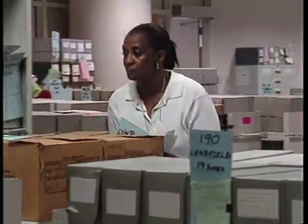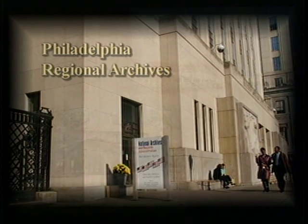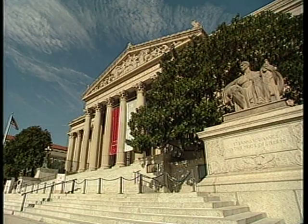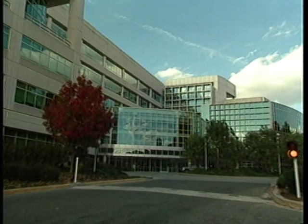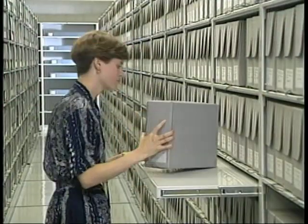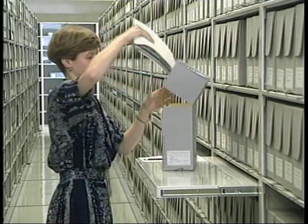Records come from federal agencies across the country and are stored in record centers, regional archives, presidential libraries, Archives 1 in downtown Washington, D.C., and Archives 2 in College Park, Maryland. Records receive basic preservation attention through holdings maintenance, which emphasizes improved housing.